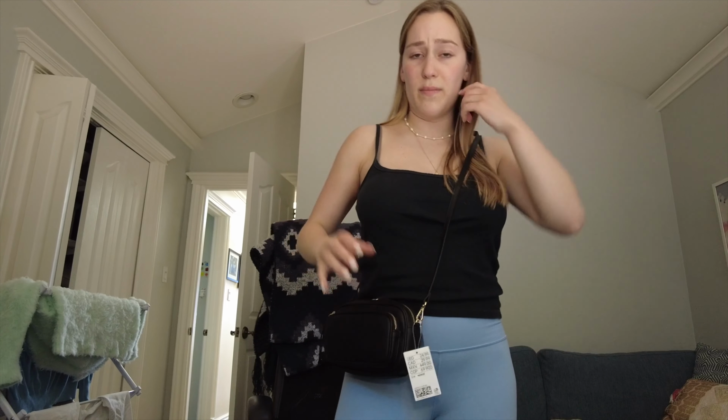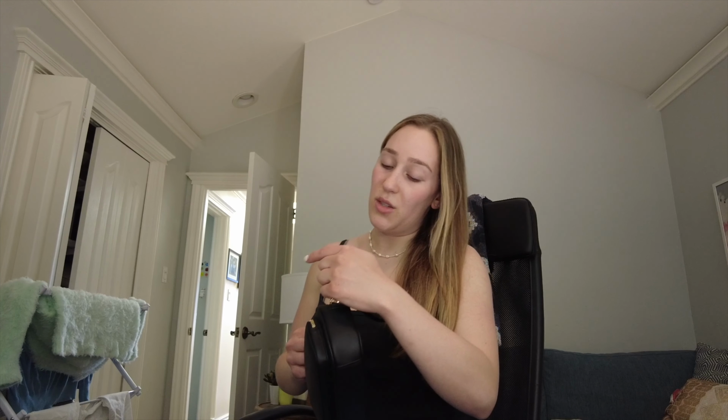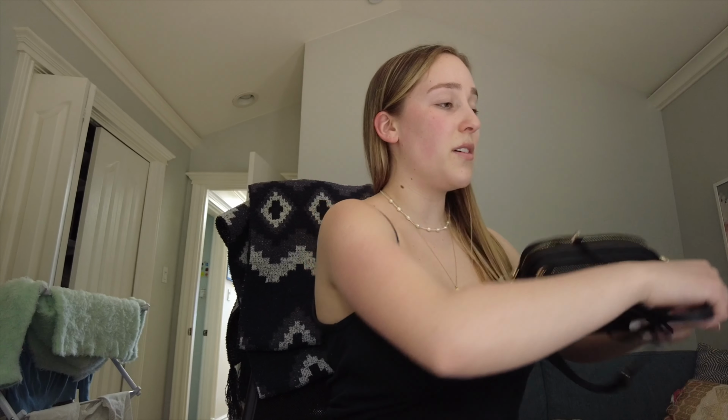So first off, I got this purse. I really wanted a crossbody for going abroad, just because my friend said that this was definitely a good option. This was $24.99 and it's super cute. It has these two pockets. This one can probably fit a phone in it. Definitely looking forward to using that.